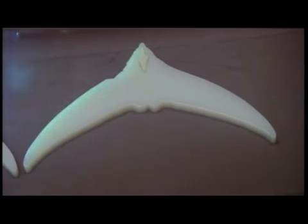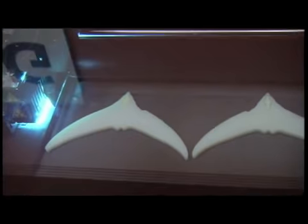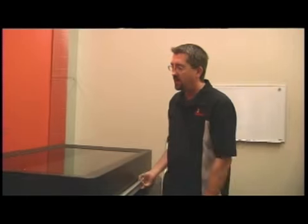And the interesting thing is it is only the UV light that hardens it. It isn't like paint. It's not an air dry or anything. It's the light that actually hits the material and cures it. And it's hard as soon as that light is passed over it. That's amazing.